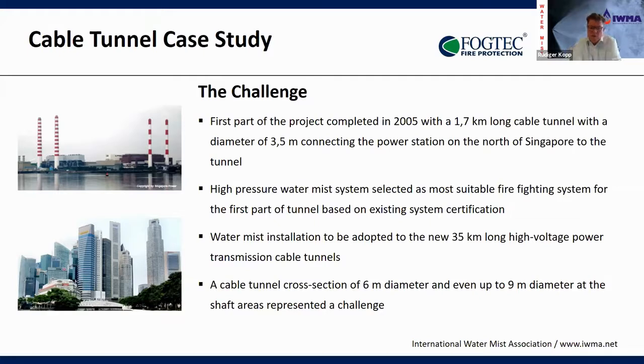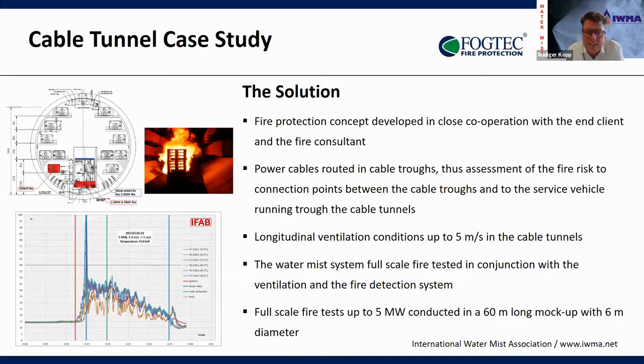So this was a real challenge because the customer was happy about the performance of water mist technology in the field, but the test results and the certification that was carried out previously could not be used for this size of project. So this led to developing a fire test protocol to prove that the system is suitable for the application. And this is what is possible with this technology, because we have this performance-based approach of water mist. So in this case, a fire consultant company, the end client, and the fire authority jointly developed a fire test protocol based on a thorough risk assessment that was carried out. These large cable tunnels route power cables in cable troughs, and there are connection points between these cable troughs, which of course have to be protected.